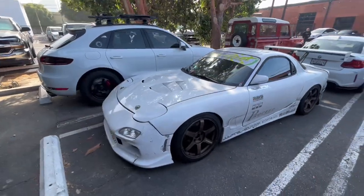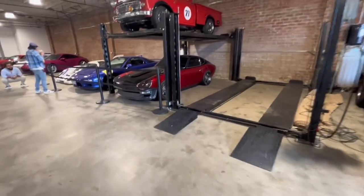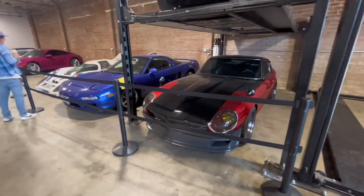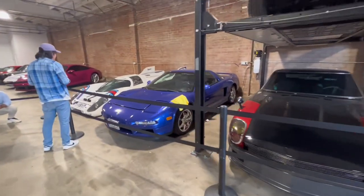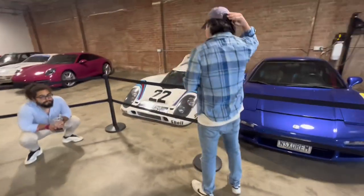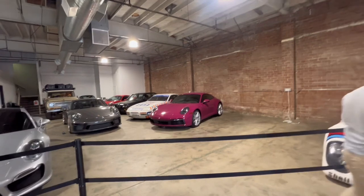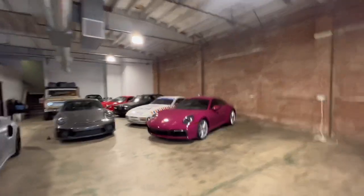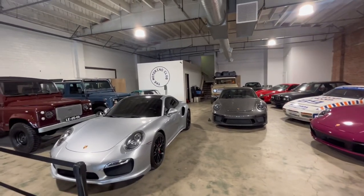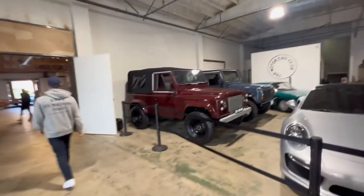RX-7 right here. That's sick, bro. Old school Datsun right here. NSX. What the heck? That's pretty sick. A couple of Porsches, a Ferrari in the back. These things are pretty sick.